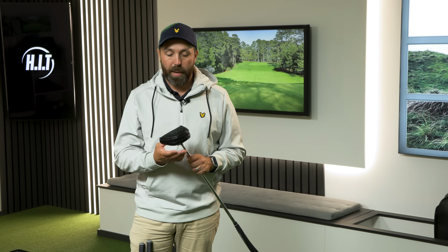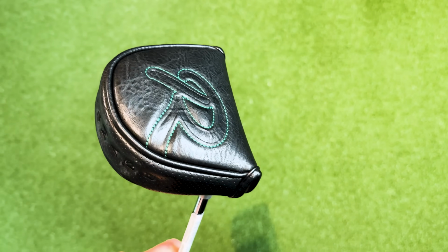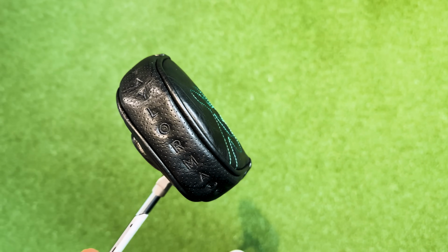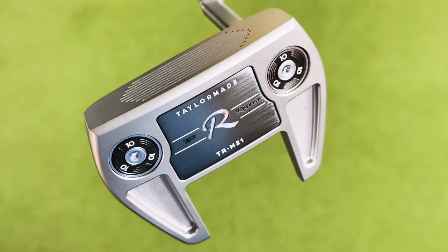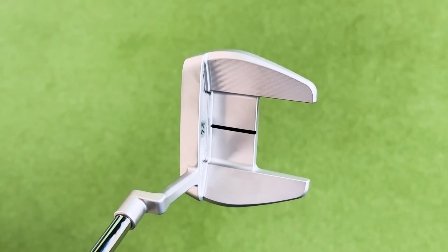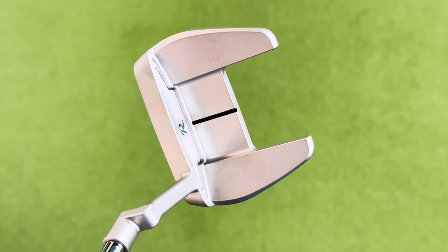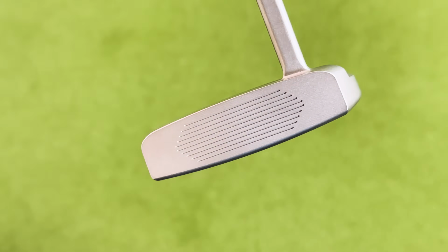That's my first opinion. And then we've got a mallet design here, similar colourway with the black and the green stitching of the R, TaylorMade printed along the back. Oh, this is an interesting shape. TaylorMade TR-M21. This is more like the Fang design, number 7 from Odyssey Putter, and I believe Scotty Cameron have something similar as well. That's actually really nice as well.